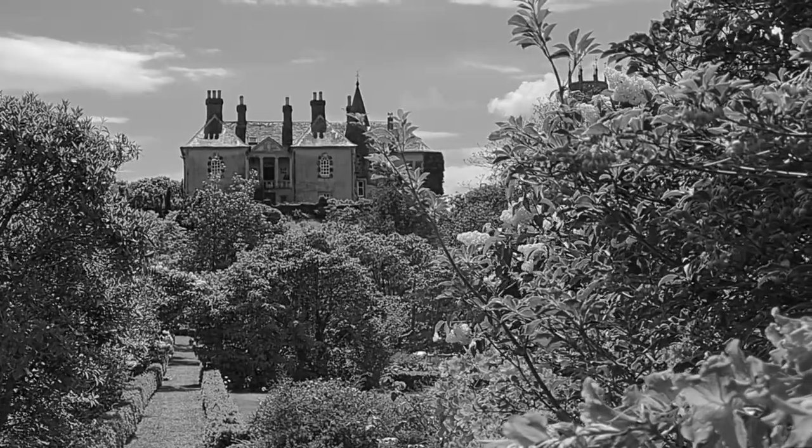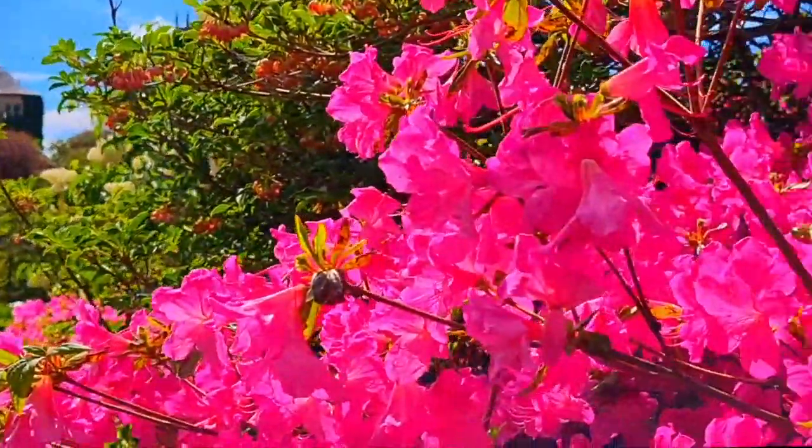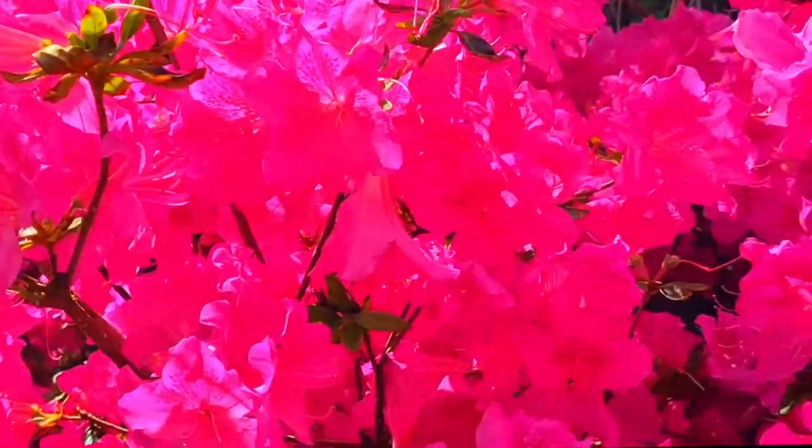Today I'm exploring Scotland's history. We're going on a visit to Ardmaddy Castle and the stunning gardens within the estate.